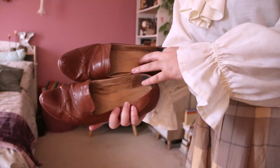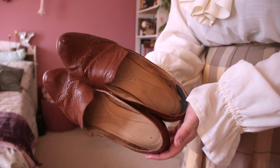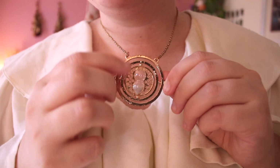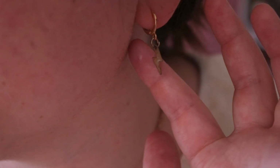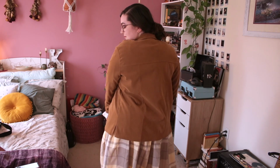For shoes, I just went with my brown loafers that I thrifted at the Goodwill a couple of years ago now, maybe a year ago, and they've definitely seen better days, but they are still some of my favorite shoes I've ever owned. For accessories, I just have on my time turner necklace. My brother got me this as just a random surprise one day, so I don't know where it's from. And then I also have on my little lightning bolt earrings that I probably need to make new ones of because they went through the washing machine. Yeah, this is this outfit, and I think it looks so fun, so cute. I really like this. I don't often wear this blazer, but I can definitely see myself wearing this whole ensemble or just without the jacket.